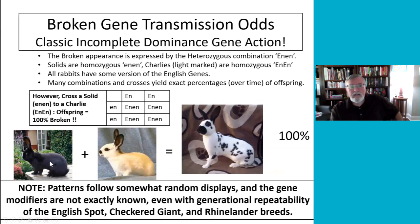If we cross a sport or a solid of any breed to a Charlie of that breed, we get 100% English spots, checker giants, Rhinelanders, whatever you're looking for here. But 100%, because the Charlie, again, is capital EN, capital EN. The sport is recessive en, recessive en. So every one of them has the same outcome.